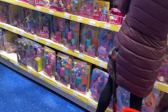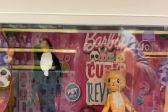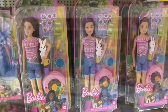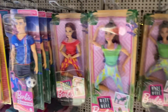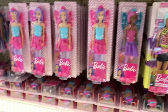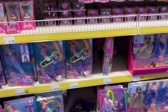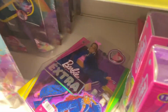I was looking for Barbie Extras. I spied a few at the bottom, but not many. But there was a display case of these Cutie Reveals, which looked amazing, I thought. And then loads of these Barbies. You've got the yoga Barbies and the dancing Barbies. Not very many Barbie Extras. That's what I'd come in to look at, but you can see not many.